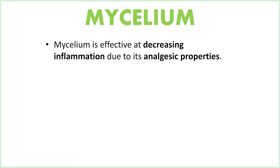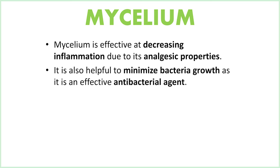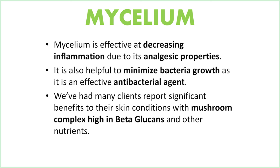Mycelium is effective at decreasing inflammation due to its analgesic properties. It is also helpful to minimize bacteria growth, as it is an effective antibacterial agent. We've had many clients report significant benefits to their skin conditions with the mushroom complex high in beta-glucans and other nutrients.